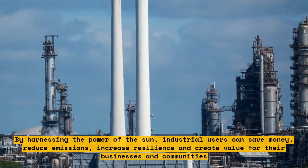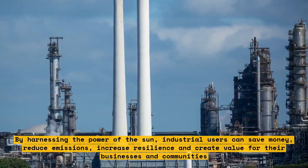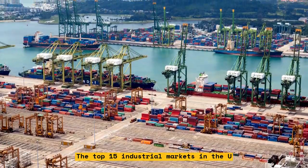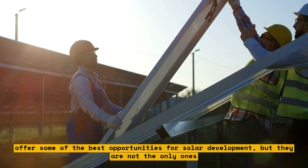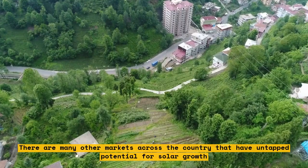The top 15 industrial markets in the U.S. offer some of the best opportunities for solar development, but they are not the only ones. There are many other markets across the country that have untapped potential for solar growth. The future of industrial real estate is bright with solar energy.